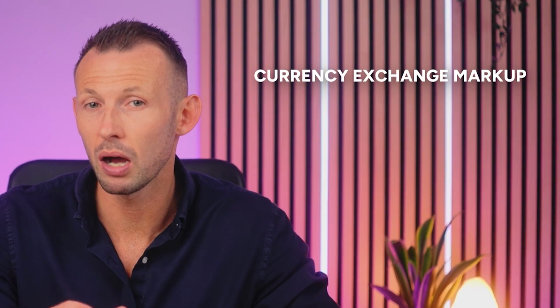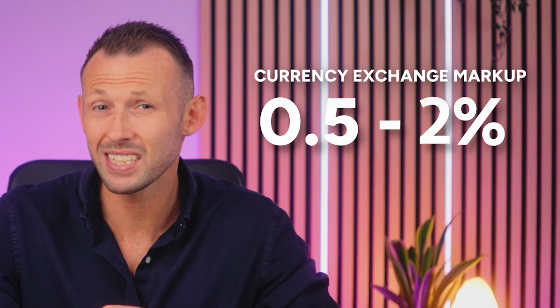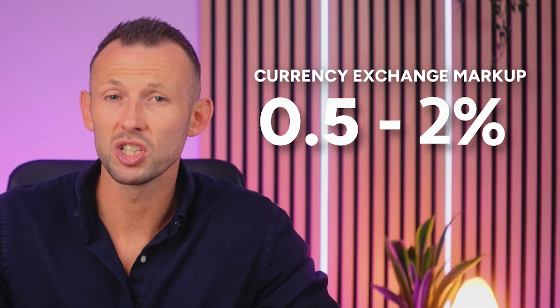If you do not hold the particular currency, Payoneer applies a currency exchange markup of between 0.5 and 2%, which is still cheaper than many traditional banks. But it may be more expensive than competitors like Wise and Revolut.